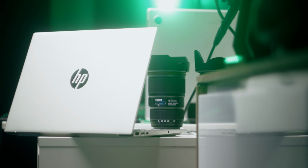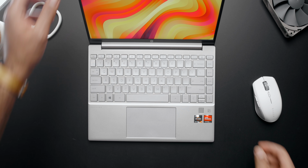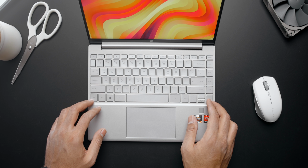But what about some good laptop deals right now? Well, the first thing that comes to my mind is, of course, this laptop right over here, the HP Pavilion Aero 13. I did a full review on it. You can check out that over here. It's on sale right now. Fantastic machine for the price. You really can't beat it. It's got a beautiful display. I absolutely love using this thing.